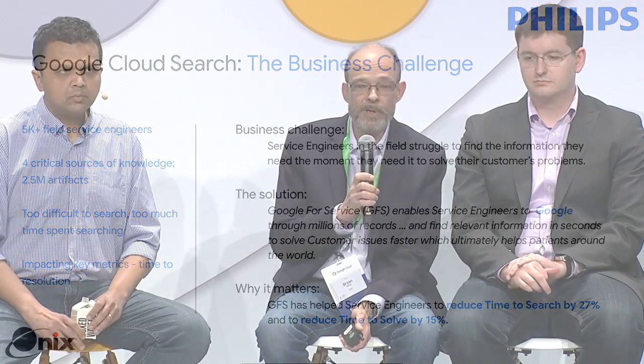So working with their team, we solved that problem for them. And we were able to help their team realize some really important benefits. For example, reducing the amount of time it takes to search for information and find what they needed by 27%. And the other one, which was, I think, even more important and important for their customers, reducing the time to solve by 15%. So the time in the field was much more valuable. They got the equipment back up and running, uptime increases, et cetera, et cetera. Very important milestone for them.